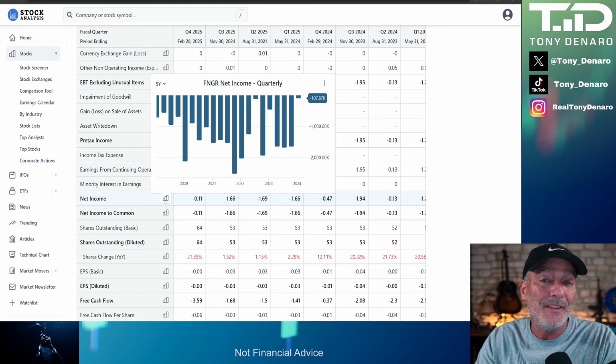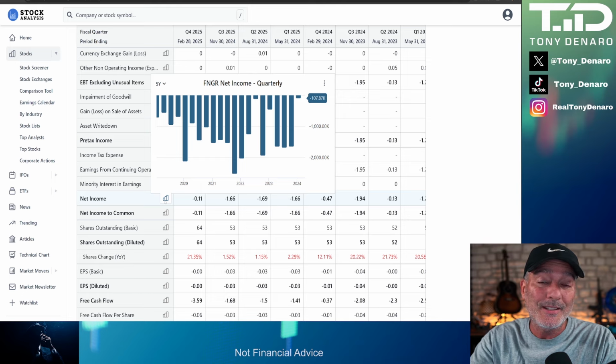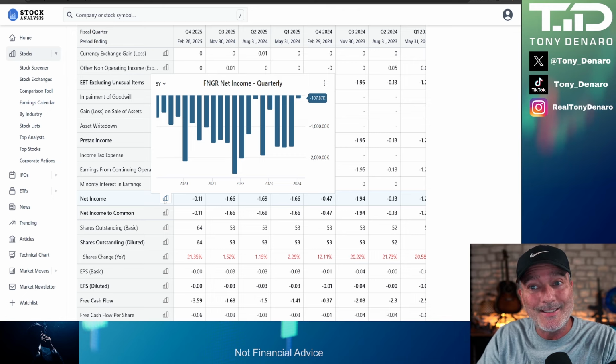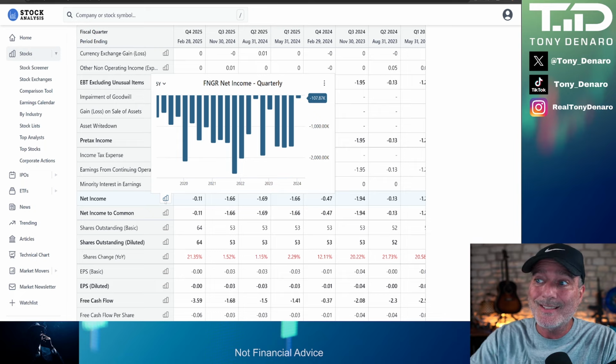This is a company that has a history of only generating losses, which if you're wondering why there might be shorts in Fingermotion, this is one of the things that you can write on your list about why a short might be interested in Fingermotion. The company is not profitable. They constantly have to go to the till, the secondary market, to do equity raises, i.e. dilution, to keep their business in operation, because they're not profitable.